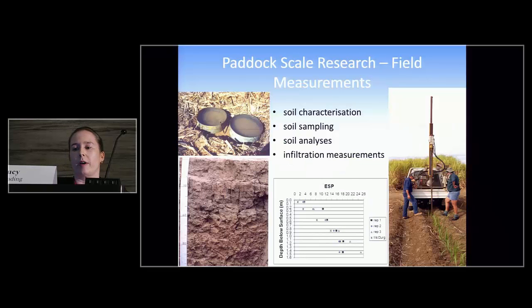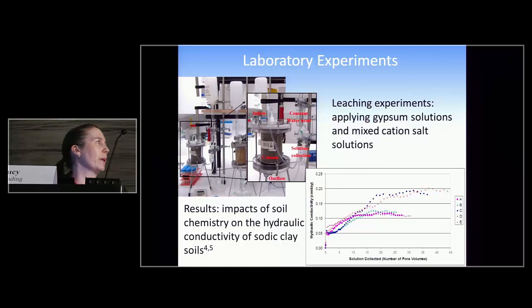So in the Mulgrave, we've done some field experiments. We've looked at infiltration rates. So this is where we've got very high sodicity soils. So we've started to look at how much water might get through and how that chemistry changed down the profile. And then brought some of these soils back to the lab to try and see how much the hydraulic conductivity of the soils might be changing due to the application of gypsum. So just to try and dig a bit deeper into working out what are the factors that control deep drainage through these heavy clay sodic soils.